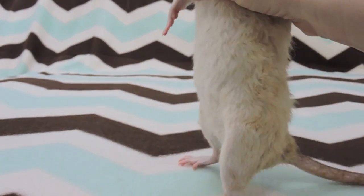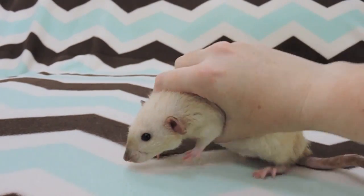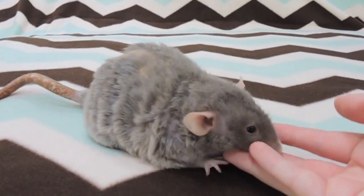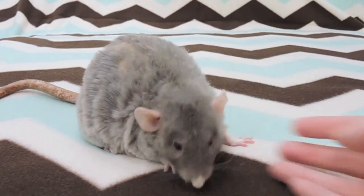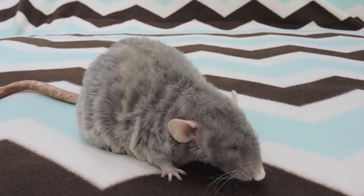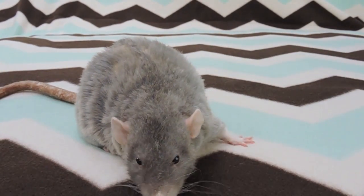So here you can see that his belly is a good size right now, but I'm definitely going to have to keep an eye on it. So when it comes to diet, you want to make sure that you actually have a good quality food to begin with. If you're giving your rats complete junk, then they will most likely end up being overweight.